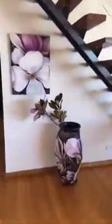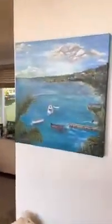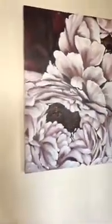Here's some of her artwork. So beautiful magnolias, gorgeous monsteras, and yeah, this beautiful view that she has out the front with all the boats. And we'll just have a little peek down into her studio. This is some of Kathryn's beautiful work.